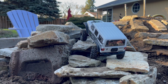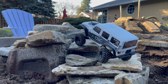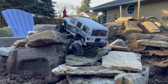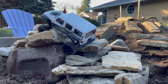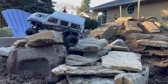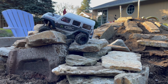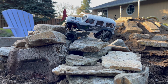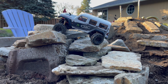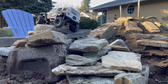We've dug ourselves a hole now, down in there. That is not where we want to be. I think I'm getting the hang of this rear steer stuff, guys.